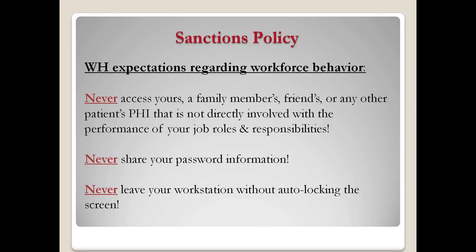Our workforce should never share his or her password information. They should never leave their workstation without auto-locking the screen. As a safeguard, our IT department does have an auto-set lock on the workstations. What we ask of staff is that at any point in time that they walk away from their workstation, please hit Control-Alt-Delete and lock their system, or hit the Windows key and the L button to lock their screen. This is an extra safeguarding measure that is not dependent on our IT safeguard auto lock.